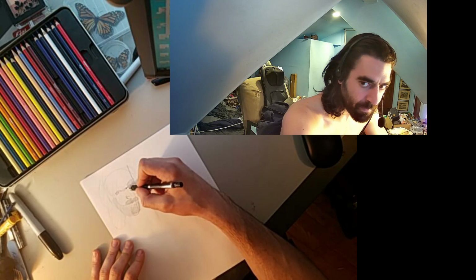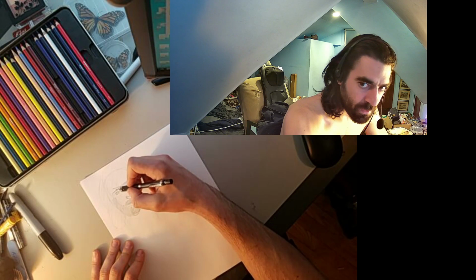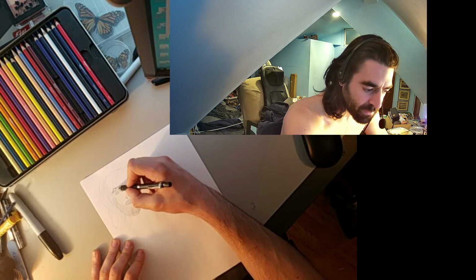So, there's like a shadow right here, and then my brow comes like this.